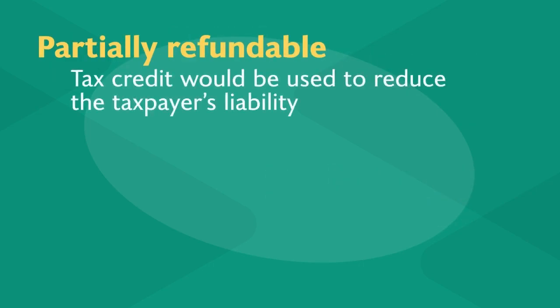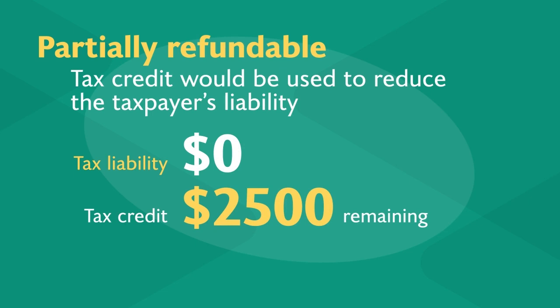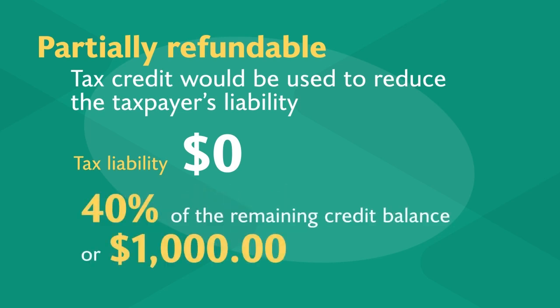Some tax credits are only partially refundable. The tax credit would be used to reduce the taxpayer's liability. Suppose their tax liability is reduced to $0 before the entire tax credit is used. The remaining balance becomes a refundable credit of 40% of the remaining credit balance, or $1,000, whichever is less.